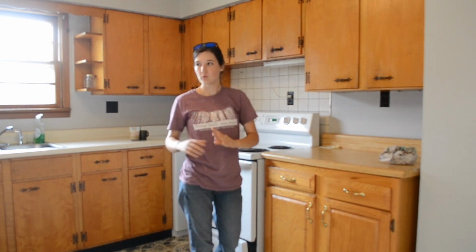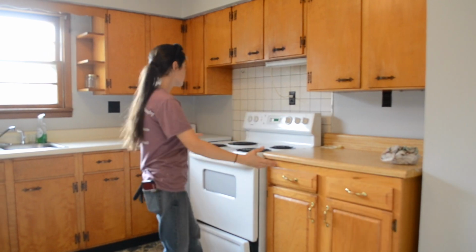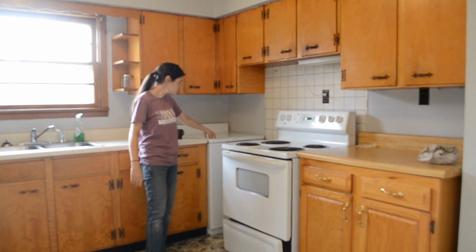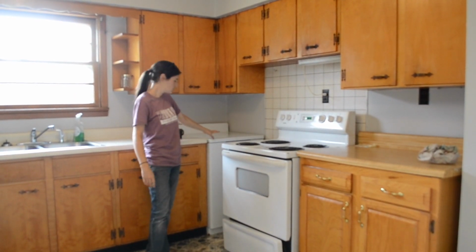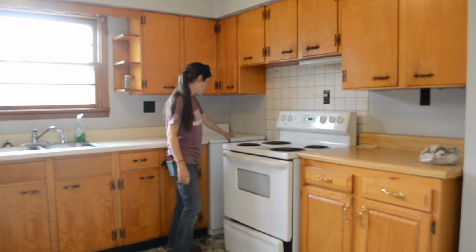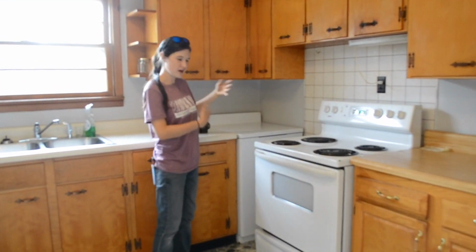That's the plan. We are probably going to do some reconfiguring of the kitchen, probably maybe moving the refrigerator over here, and then this is like an old hot water heater or something. I'm not sure. Is that what this is? I believe so, yes. So hopefully this can be gone out of here.